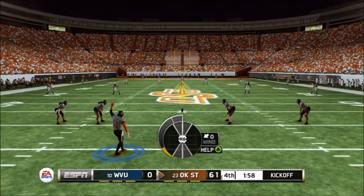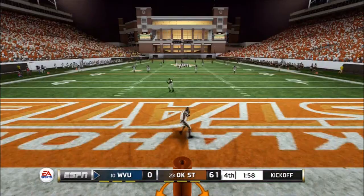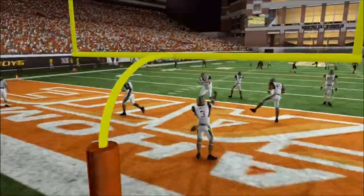Everyone's all lined up and ready for the kickoff. Nice kick, plenty of distance. And it sails out of the end zone for a touchback.